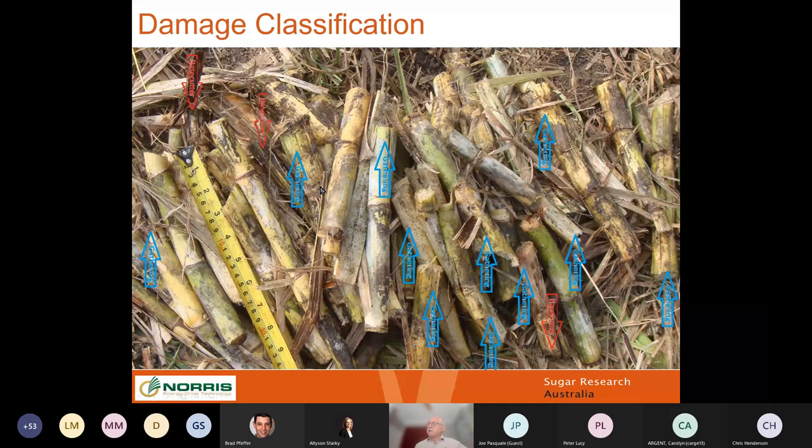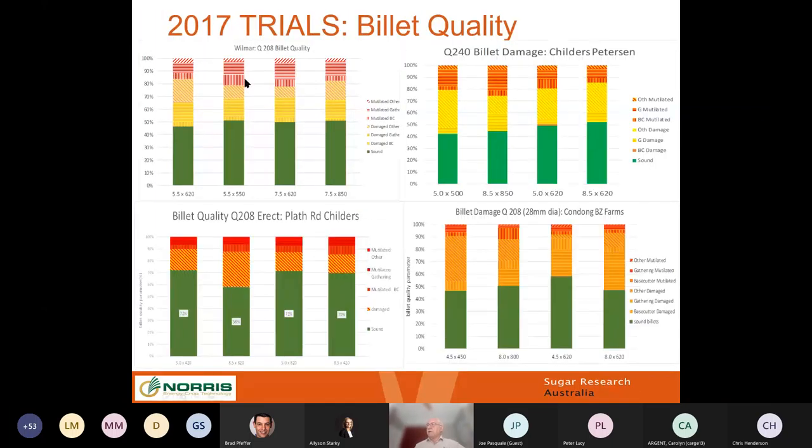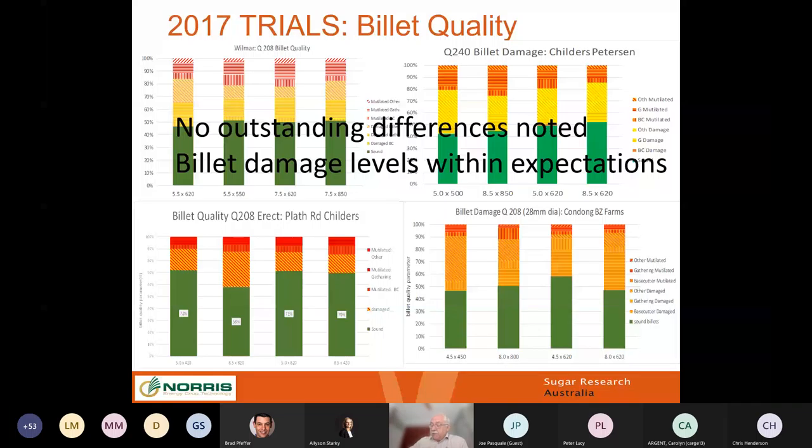One of the things, though, is, for example, billet damage. You can look at a billet and determine what was the main source of damage. And in the different trials, what we found was that, in general, billet damage levels were fairly much within standard expectations of commercial machines, in that about 50% sound billets, about another 30-35% damaged billets, and about 15% or so mutilated billets. And that's fairly much what we expected. But what we did find was that our treatments didn't really make much impact. So billet damage was within the expectations, but we certainly didn't have any big bright lights come on and say, you know, Eureka. There were differences there, but they were generally relatively small.